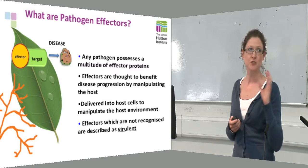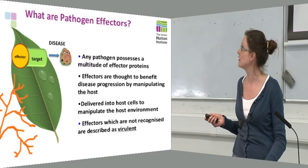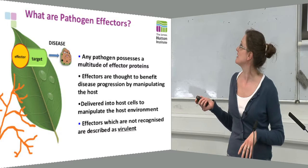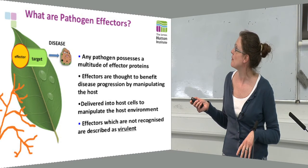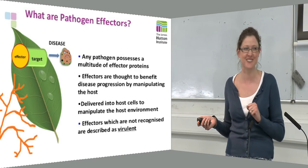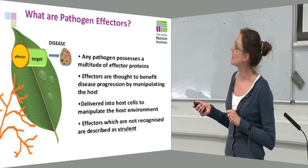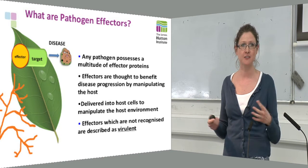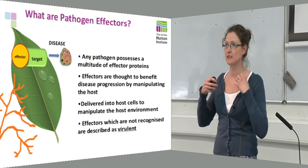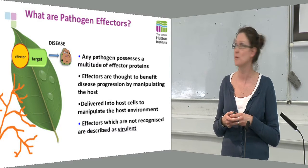And I'm just giving you some terminology. We're going to describe the ones that are not recognised as virulent. But the way the resistances work, this is just a bit of background, is that it's a gene-for-gene interaction, and that's the old reference that Angela will recognise. If we have a resistance gene there, it will recognise this effector protein, and you get a cell death, and that cell death stops biotrophic pathogens, pathogens that need living tissue to spread. This is a really effective way the plant has to stop them growing.